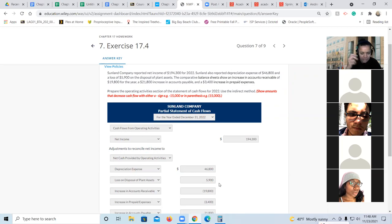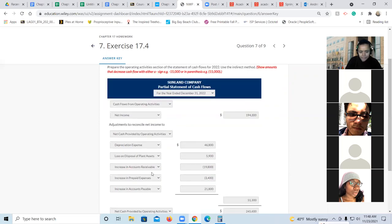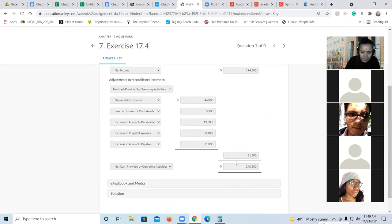And now you do the changes in the non-cash current assets and current liabilities, right? So again, it's only non-cash current assets and current liabilities. Please don't try to put the change in cash here. We are trying to explain the change in cash, okay? So increase in accounts receivable is a minus, increase in prepaid expense is a minus, increase in accounts payable is a plus. I've already gone over the reasoning behind it. These numbers together add up to, in my example, 51,300. That 51,300 is added to the 194,300 to get to net cash provided by operating activities of 245,600.